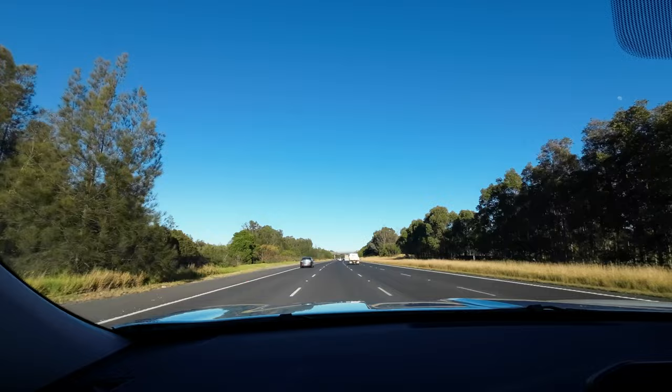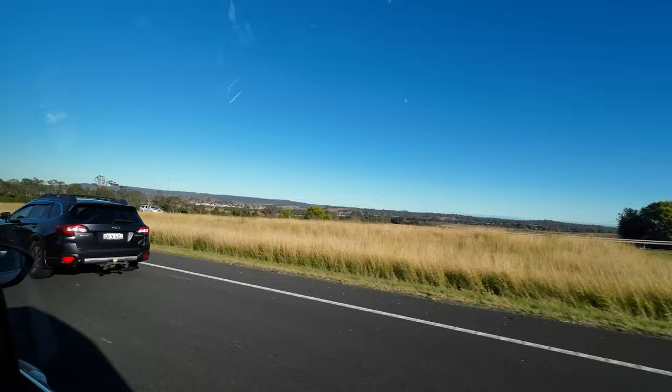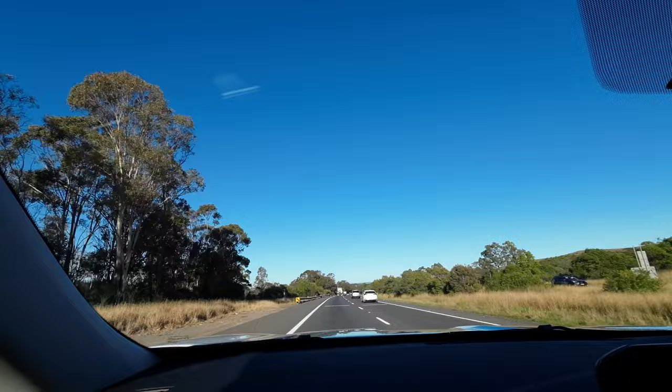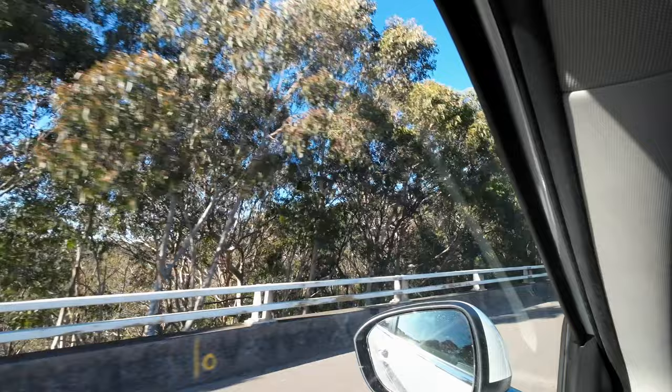If you see all around, the views that I've captured, I'm sure you would love it. We had a halt somewhere in between to have our breakfast, but it was overall a smooth journey without too much of breaks. We were running around 100-110 most of the time. It was a completely enjoyable road trip.